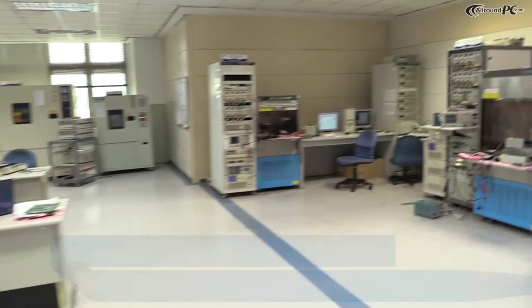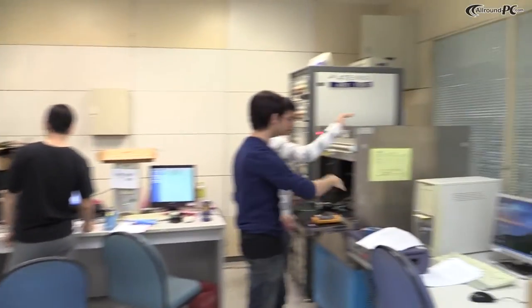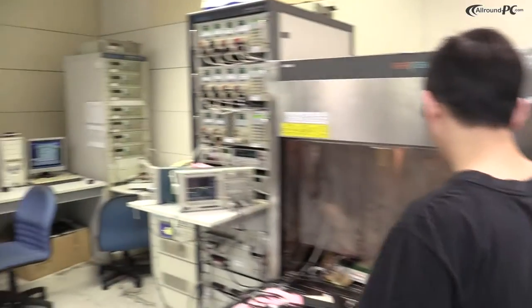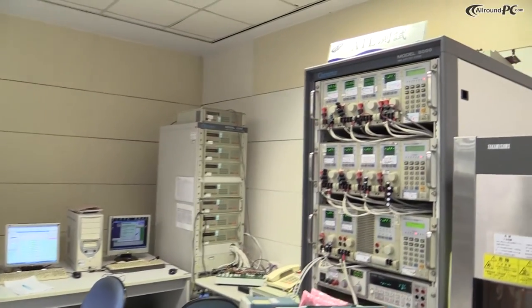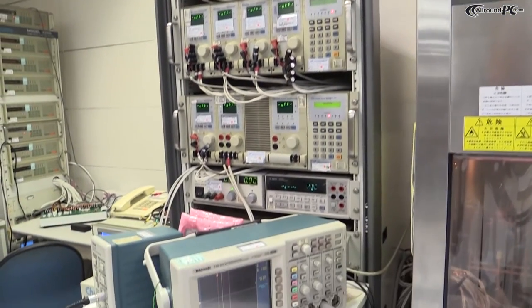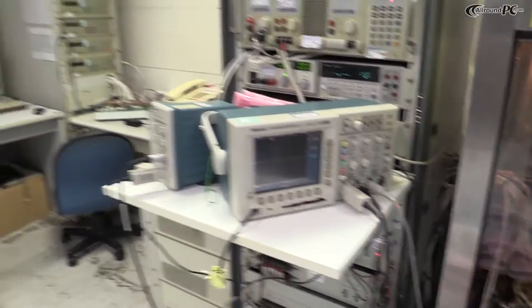I will introduce FSP test equipment, please. Auto test equipment. It is for electronic function test, including efficiency, ripple noise, timing, and protection test.